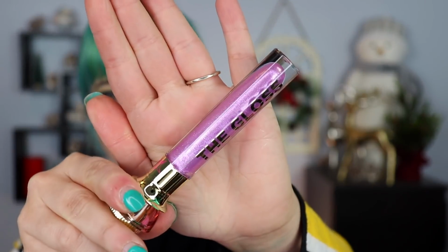What else do we have? Probably another lip product. We have a gloss. I do feel like I saw a sneak peek about there being some kind of an exclusive gloss in the package. So this one is in the shade Soft Core Sparkle. It looks to be some kind of a lilac. And I gotta say, I really do like his gloss formula. This is beautiful. Oh my goodness.